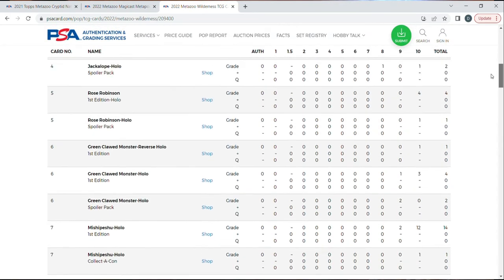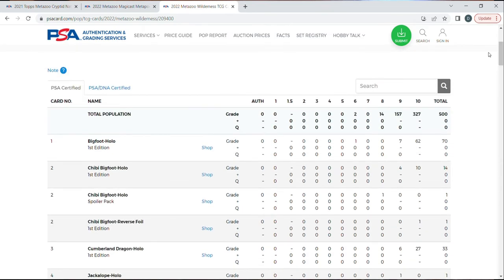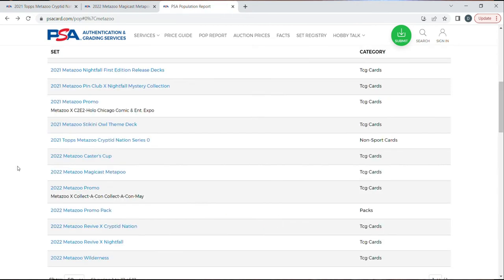So, let's see at the top. Let's see how many were below PSA 9. So here's all the PSA 9s for Wilderness, 10s, and the total. So 16 cards only out of 500 cards were less than a PSA 9. Anyone complaining if the MetaZoo cards are good quality or not? I mean, look at the numbers.